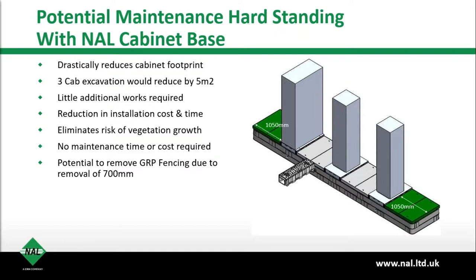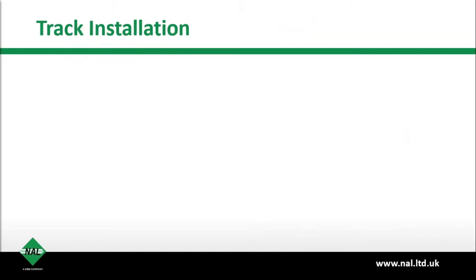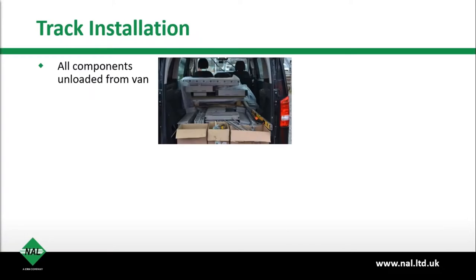But also when we look at removing that 700 mil on the side of it, we may be able to move this back slightly and look at removing some of the GRP fencing wherever possible as well. So that's the sort of ethos behind removing the hard stand area as well. And in doing so, it takes a lot of time off of the project, which is a wonderful one for program time. And I'll share with that in a minute.